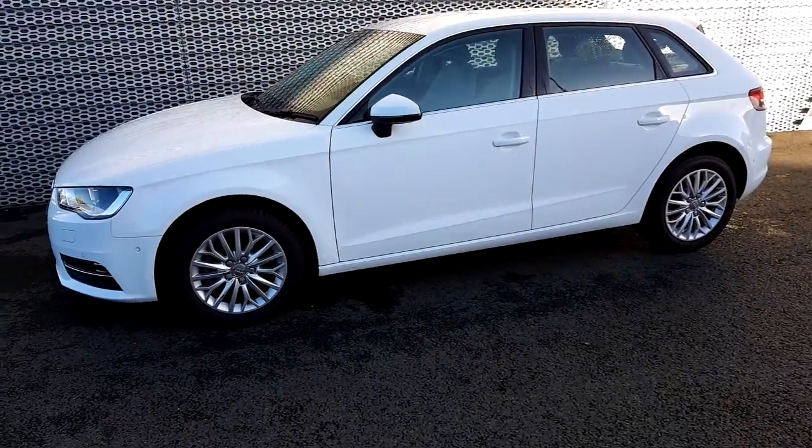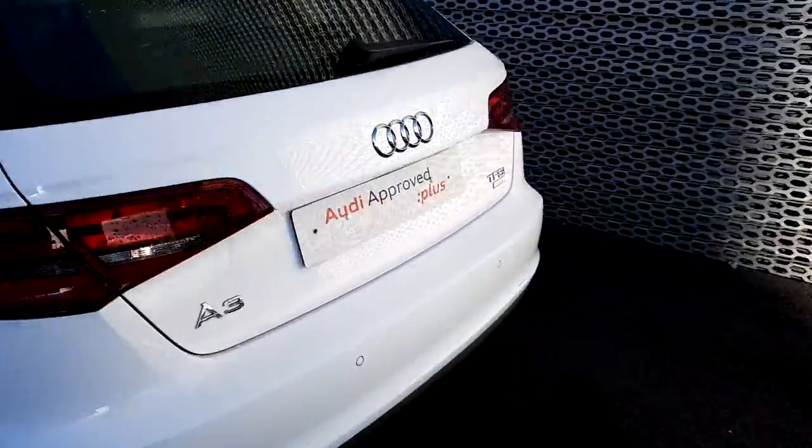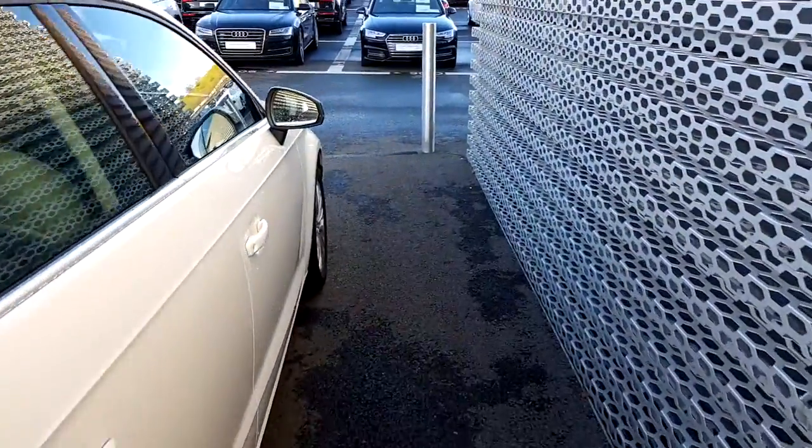This A3 also has front and rear parking sensors, as well as a rear parking camera, which is located just here. And now I'll show you the interior.